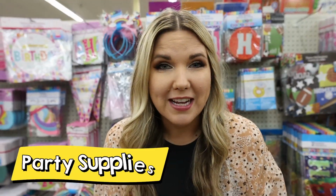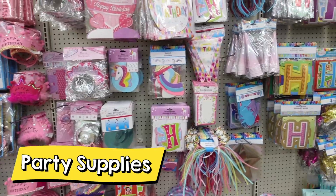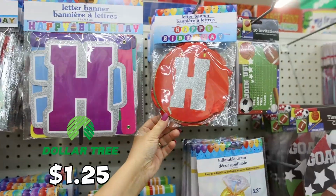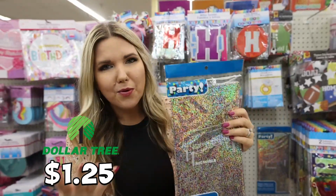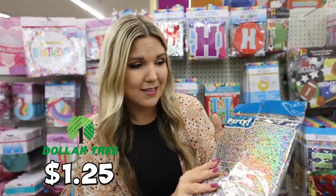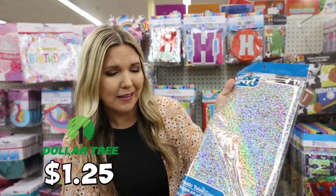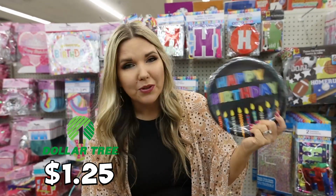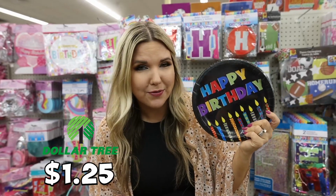Let's talk party supplies. I'm going to show you what I think you should still be picking up. One, these happy birthday signs, $1.25. Also, these little throwaway tablecloths that you put on your table to get all the cake and stuff that the kids put out, these are still a great price, and I love this little sparkly one. For your happy birthday napkins, you get 20 in here for $1.25. Your plates, you get 16 for $1.25.